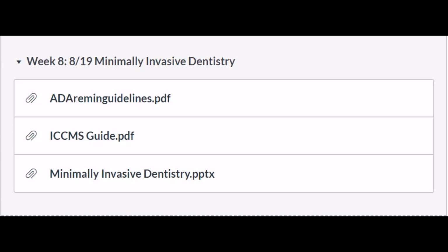So you use this on cavitated lesions, if you remember from your article, and usually in people where the caries is out of control. So you have rapidly progressing caries. This would be your kids with bottle caries or early childhood caries, whatever you want to call it. It'd be with your older adults when the root caries is just out of control.